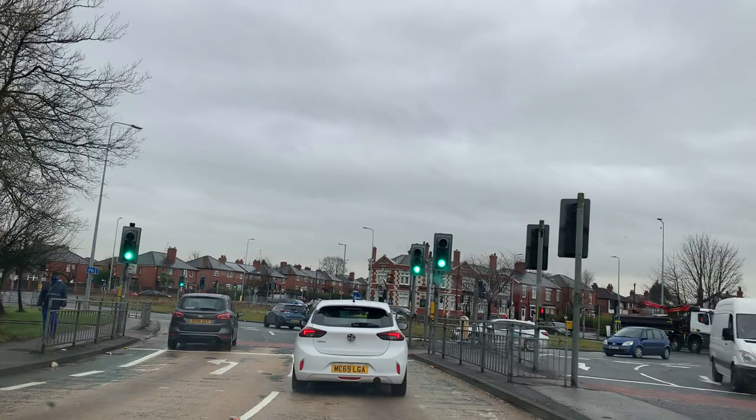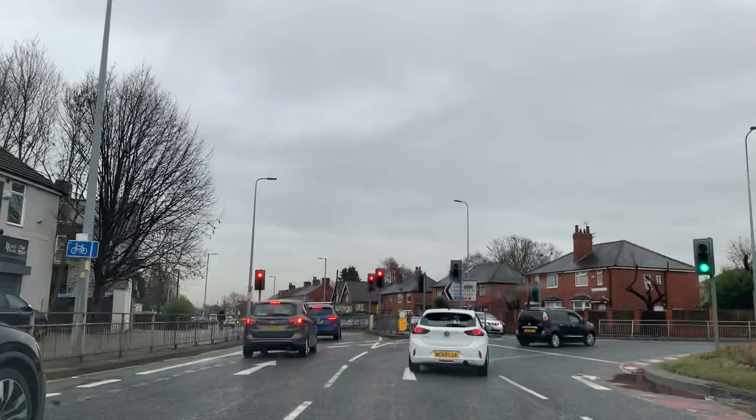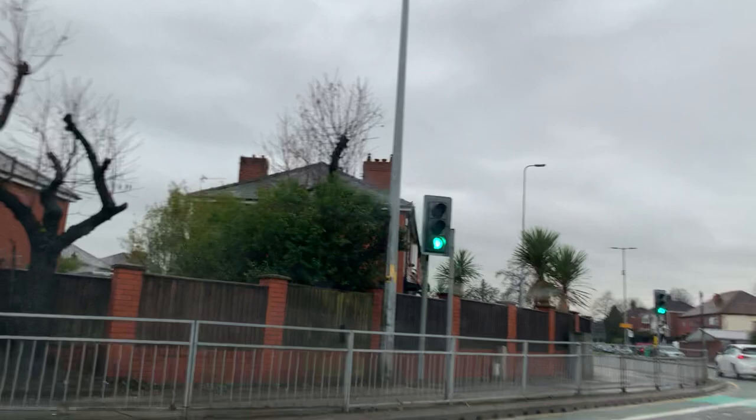So we are on the right-hand lane at the moment and we are coming onto the roundabout here. We are coming into the middle lane. Look, I am in the middle lane at the moment. So when you are in the middle lane, this lane will be left. So keep your car as far left as you can. So I'm keeping left, taking the second exit.